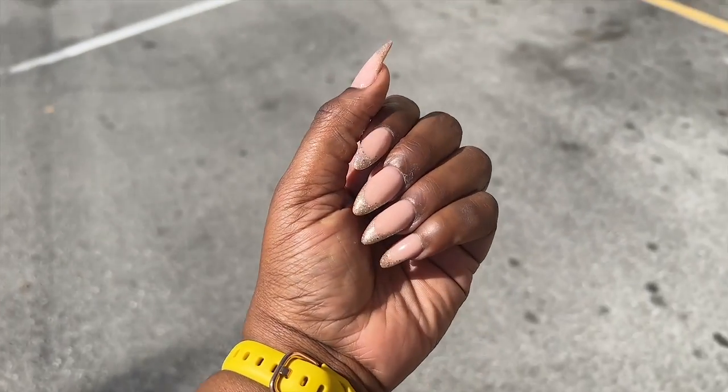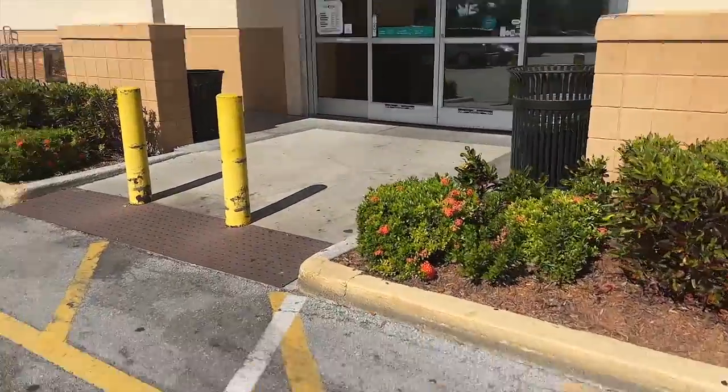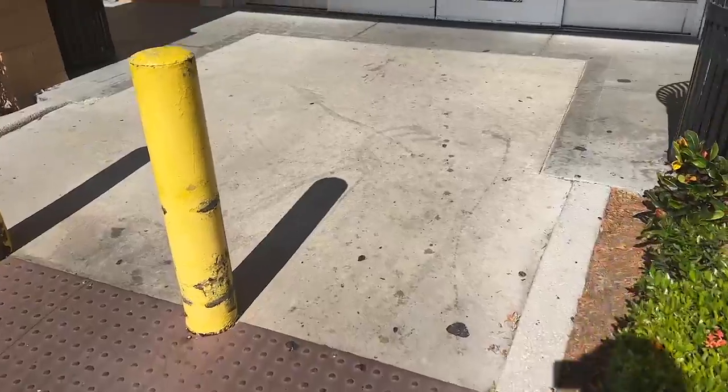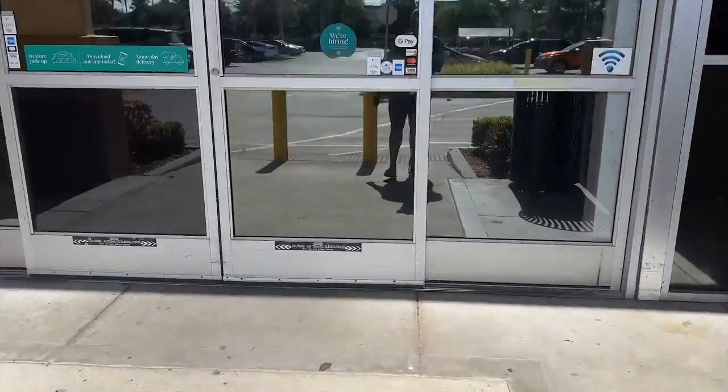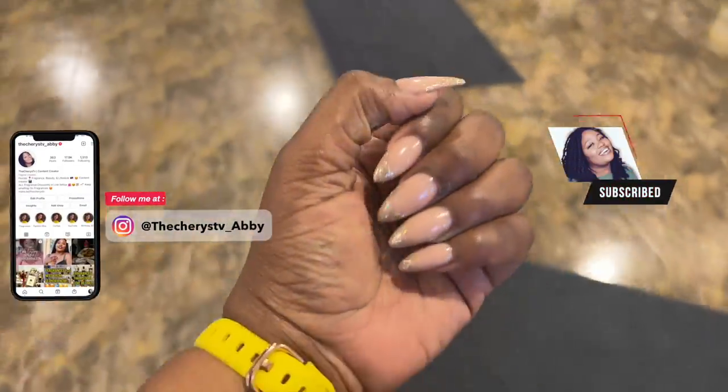Guys, the nails are done. They're looking so pretty. I am on my way to Total Wine because if y'all didn't know, I make drinks. Look at me in the reflection. My little mini skirt. I make drinks for my food TikTok. So we're about to re up. But look at the nails. Oof.